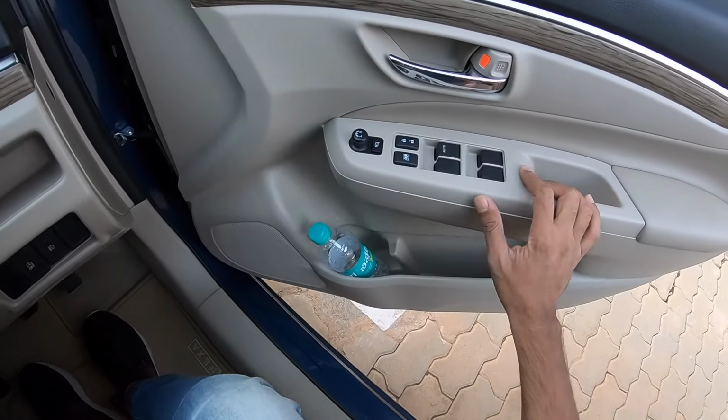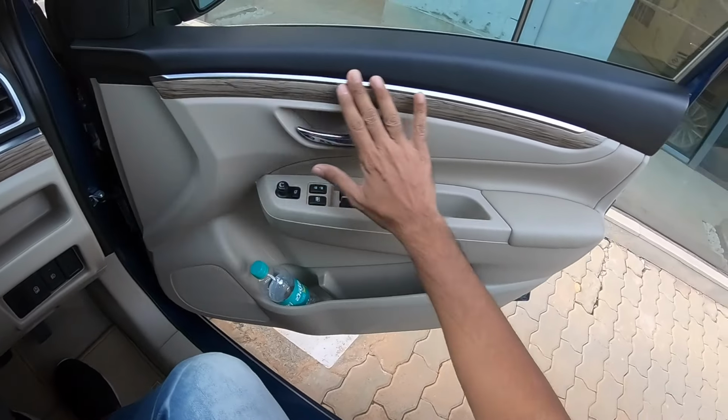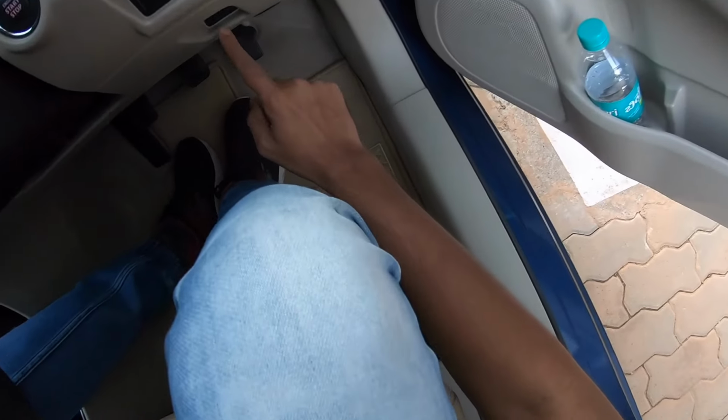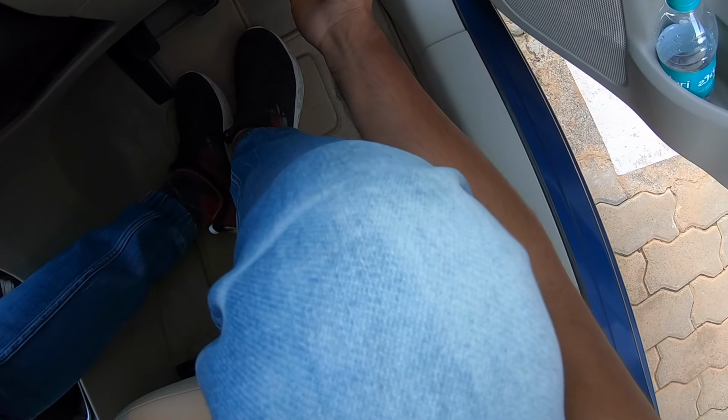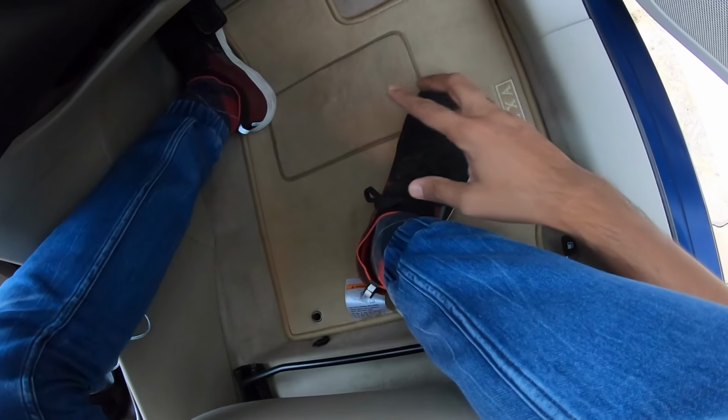Switchgear isn't the best, lifted from other Marutis. This is the control for the outside rear view mirrors, and again this treatment looks really nice on this car. This is the button to open the boot, this is the button to open the engine bay, and the pedal area has a lot of space. There's a dead pedal here as well.